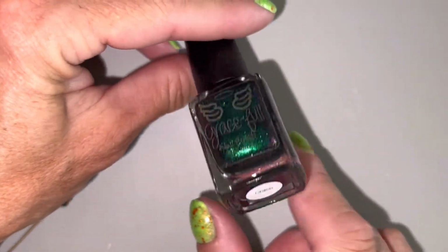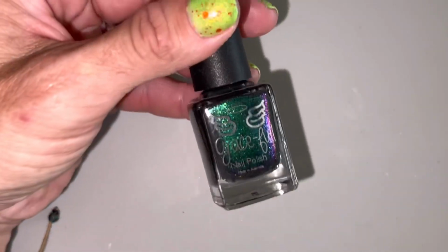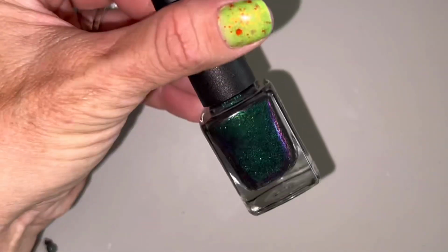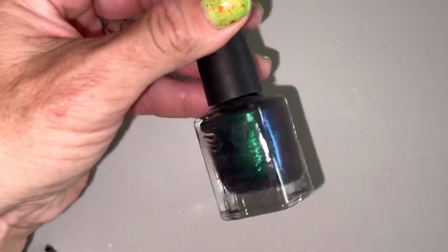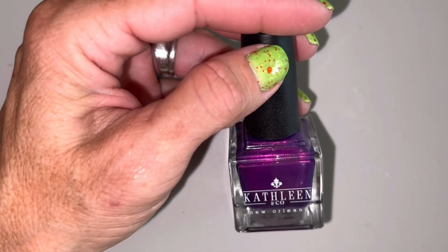This is called Draco. I think this was from Harry Potter, back in those days. And look at the flakes. They're green, there's purple. I think this is also a multi-chrome, but it has the teal flakies in there. It's so pretty. It's very chameleon-like, and I don't know why I haven't worn it yet. Well, I guess I kind of know why, because I have an issue with polishes. Because you have too many and you can't get through them all. All right, I'm definitely getting this one on.